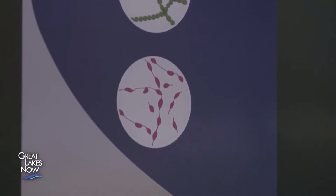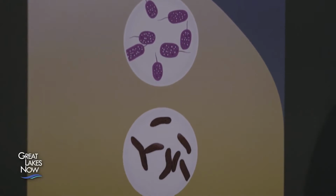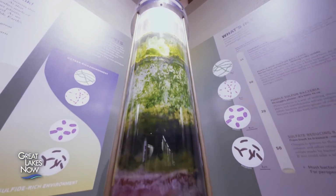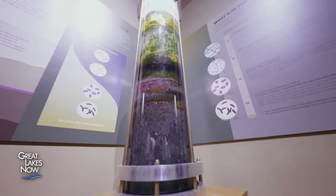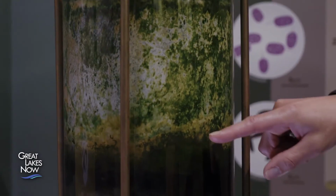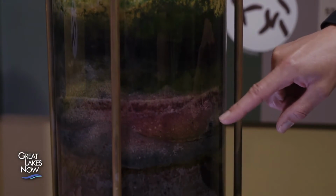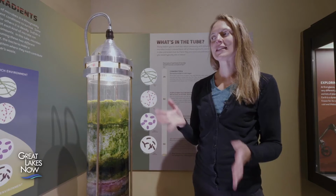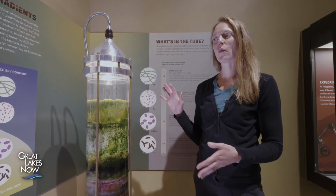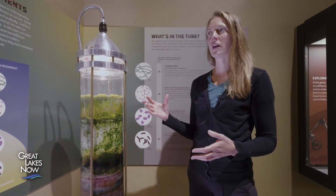Well, research suggests that the preservation was actually highly aided by the presence of microbes. Back during the Silurian period, and sometimes even today, tiny beings formed what are known as microbial mats. These are communities of microorganisms that form in layers, and we have them to thank for preservation of the Waukesha fossils. This large column is a Winogradsky column, and these types of columns were developed as a way to study groups of bacteria and how they interact with each other.